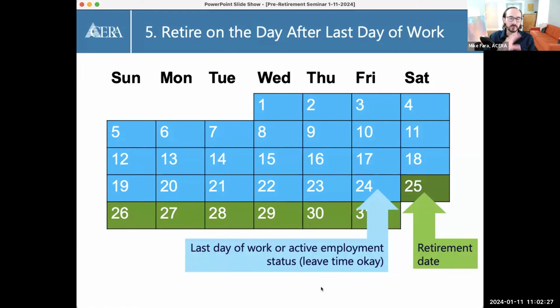The way that you go straight from active work into retirement is by having your last day on payroll and your retirement date be on 2 consecutive dates. Another way to say it is that your last day on payroll is the day before your first day of retirement. Another way to say it is your first day of retirement is the day after your last day on payroll. This day, your last day, and this is just an example that I'm showing you on the calendar. You don't have to retire on Friday, and I'll talk about that in just a minute. You don't have to retire on Saturday and have your last day on payroll be Friday.